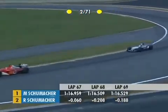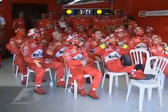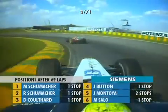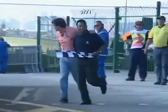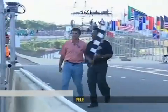Just 2 laps to go, less than 2 laps to go now for Michael Schumacher, who's trying to bring home his 4th victory here at Interlagos. And again, look at Ralf trying to get that little bit closer. You could see the difference. Ferrari, they were struggling. Michael Schumacher really struggling as Pelé comes out with the flag. He's going to wave this race off.